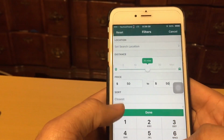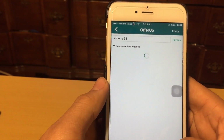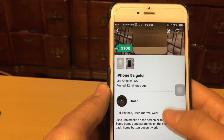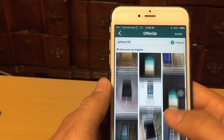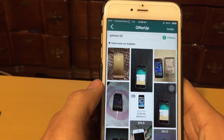Now what you can do is increase the price to, let's say, 100 or something like that, just to get along the lines of what iPhone you want and what budget. So as we go here, no cracks, used, some bumps and scratches, nothing bad. This is a really good one as well. You can check it out. Also, these units do cost more than usual, so if you are getting them from here, it's a very good price.